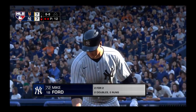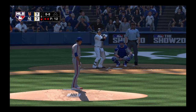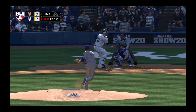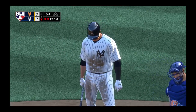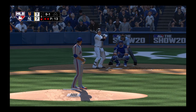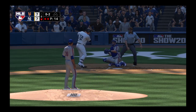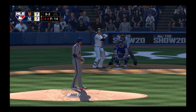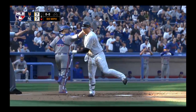Now back at the plate, Mike Ford. It was a 2-bagger for him in his last at-bat. He's set. Here it comes. Now started to go down after it, and he couldn't hold back. It's strike 1. Comes set, and the 0-1. 2 out, nobody on. Swung on and missed, and that's the final out of the inning.